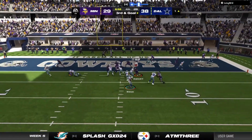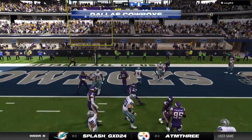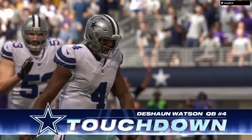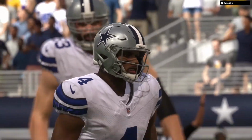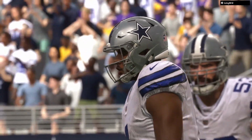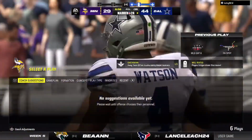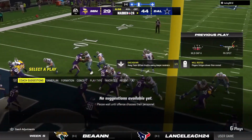Watson off play action. And he is into the end zone for a Cowboy touchdown. Deshaun Watson punching it in from a yard away. And the Cowboys are well on their way to a 5-0 start as they extend their lead.